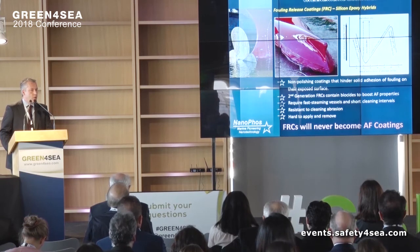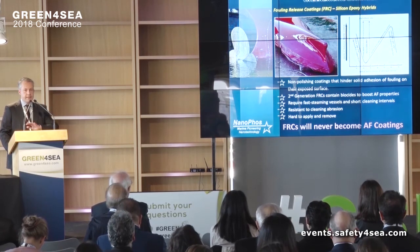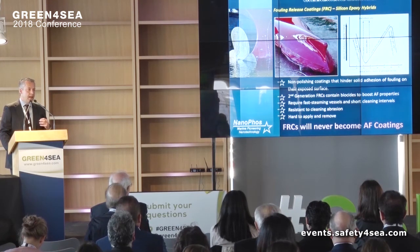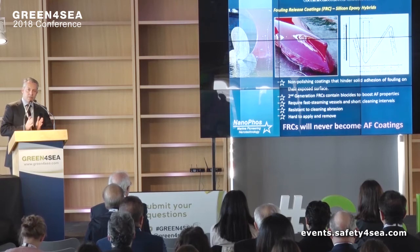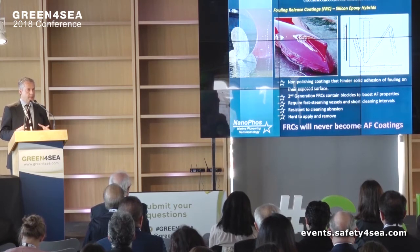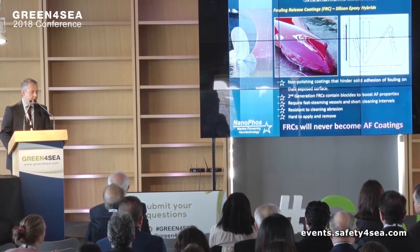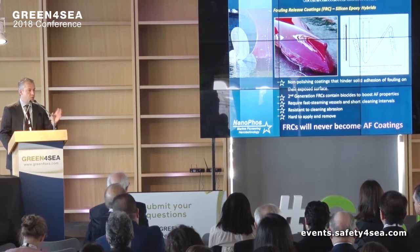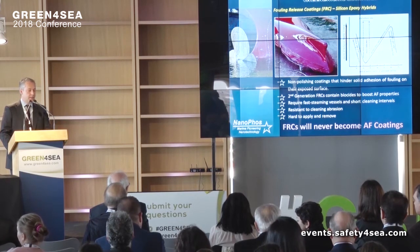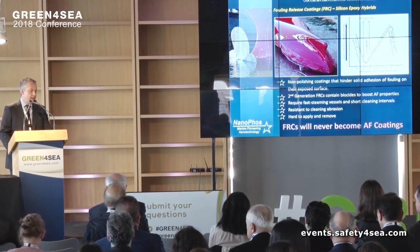Another technology that developed in the last decade is the fouling release coatings. Those are coatings that are very, very slick, and they do not allow for a very strong adhesion of the biological growth to the surface. The adhesion exists, so in my opinion, fouling release coatings will never become anti-fouling coatings, but due to the friction and the movement of the vessel, and due to the fact that the adhesion is poor, the fouling eliminates and goes away. There are some surface properties that can help fine-tune these fouling release mechanisms. They are more resistant to cleaning, but they are very hard to apply and to remove.